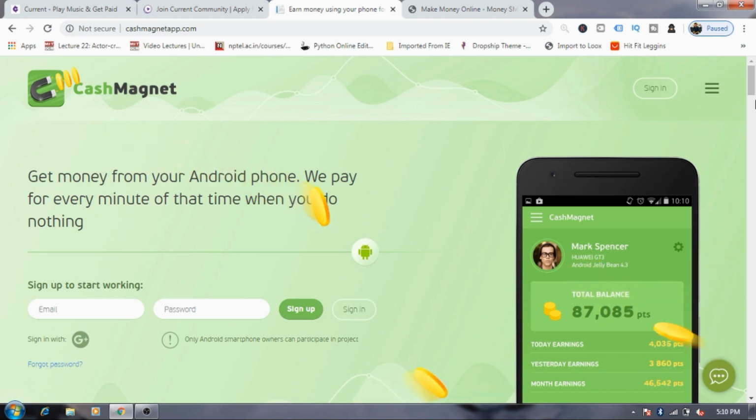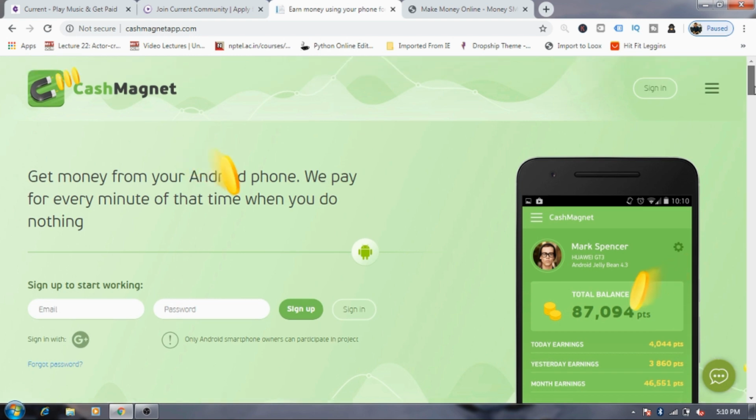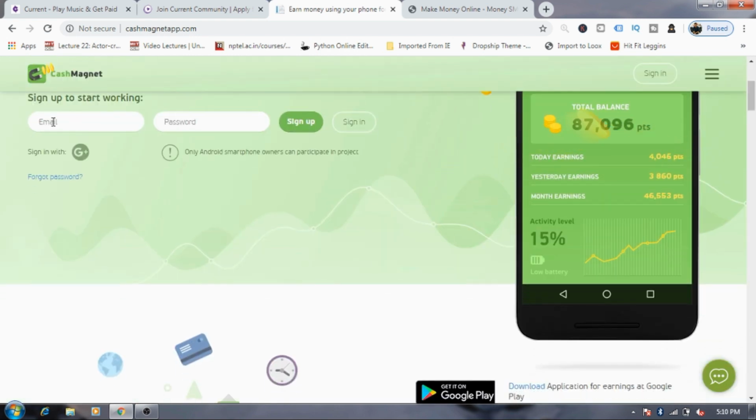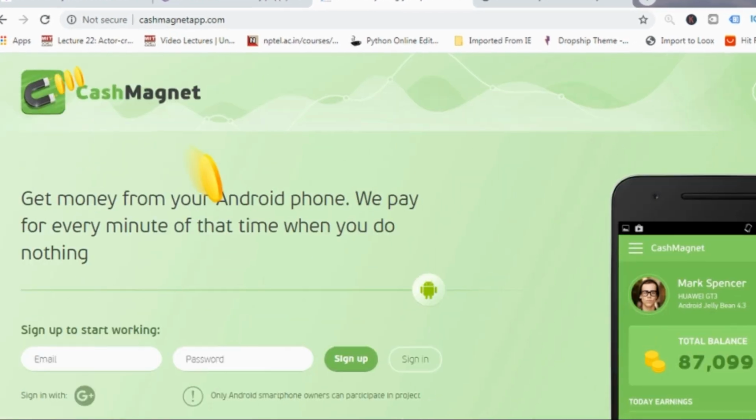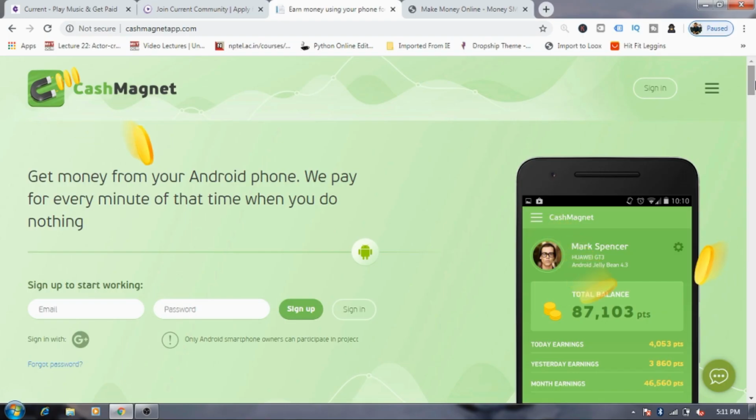Actually, this is how this app works. First, you need to download this app and register. Whenever you have some time off, you can just keep the app on, and they will send you points. Whenever the points reach a certain threshold, you can transfer those points as money directly to your PayPal account.